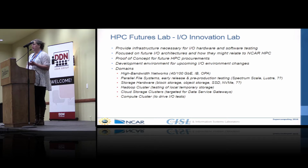We're going to start looking at Hadoop and local storage-based clusters to see if that works with some of the data assimilation work that we do in our codes. Cloud storage is something that we're looking at to host data collections that aren't at the scale of the large ones that we host. The organization has a lot of data collections in the 100, 200 terabyte range, and we feel like a cloud system might be a better option for that.